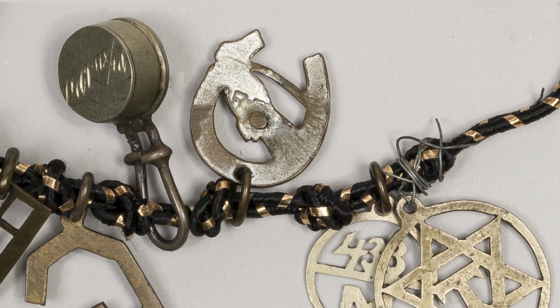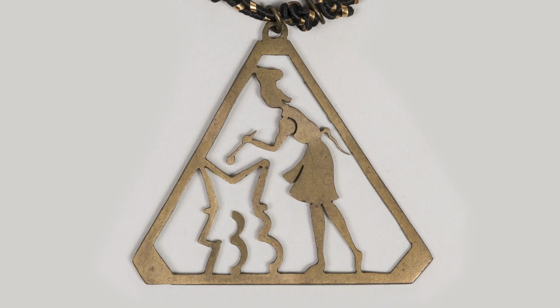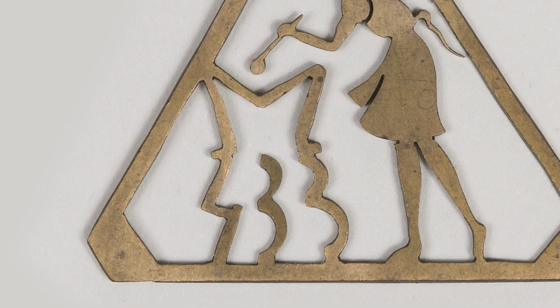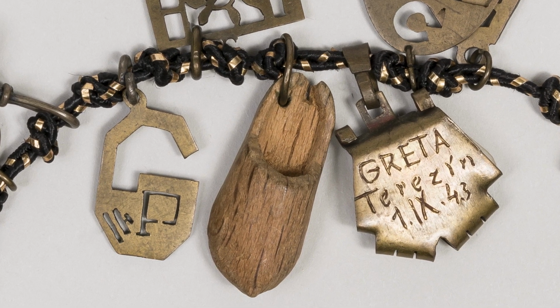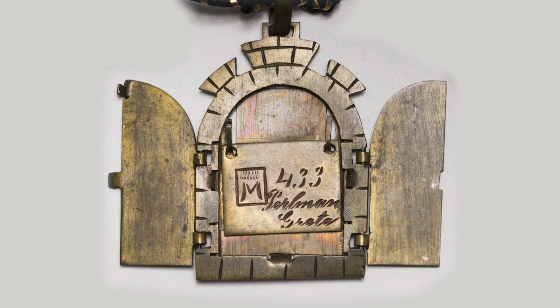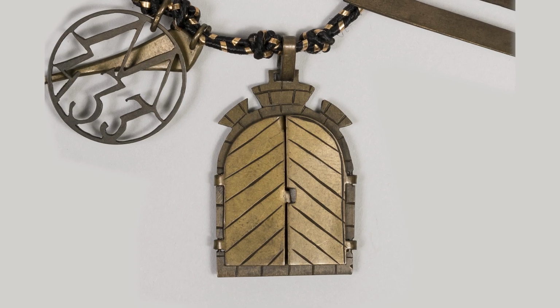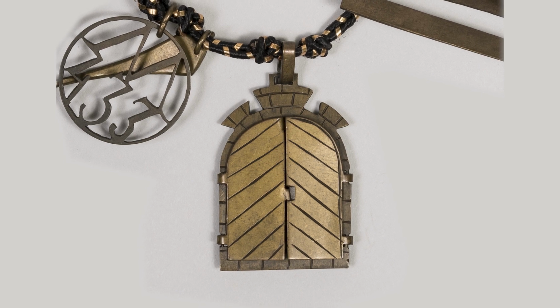Some charms allude to her work in the kitchen, such as a miniature cooking pot and a ladle, and a triangular charm featuring a stylized figure of a female cook stirring a pot designed with her transport number M433. Other charms bear her initials, GP, while a locket in the form of a fortified gate opens to reveal the inscription M433 Perelman Greta. Theresienstadt had many such gates. The combination of her transport number and her name captures her dual identity as an individual and prisoner, hidden behind a closed door, symbolic of her entrapment.